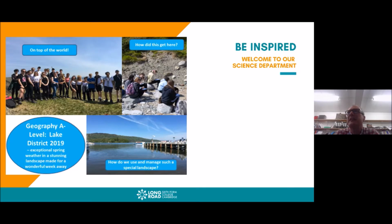Here we are, out and about, out in the field in normal times. This year, unfortunately, we haven't had a chance to get out and see the real world, but geography is about seeing the real world and thinking about how it got to be like it is and how we can ensure that it is managed sustainably for the future.